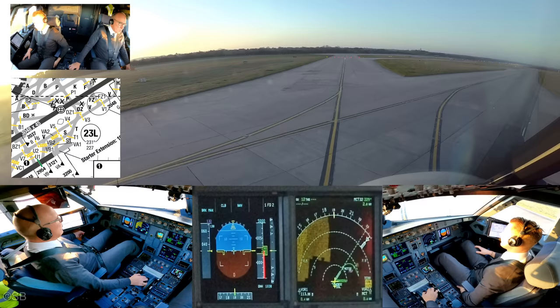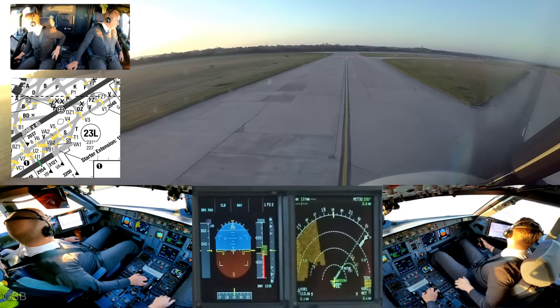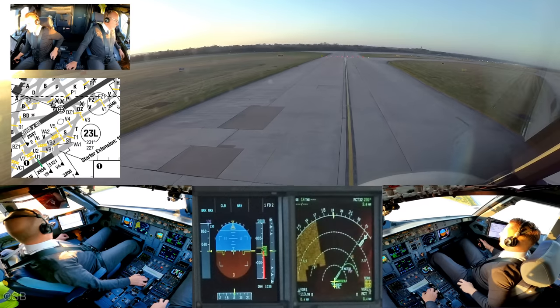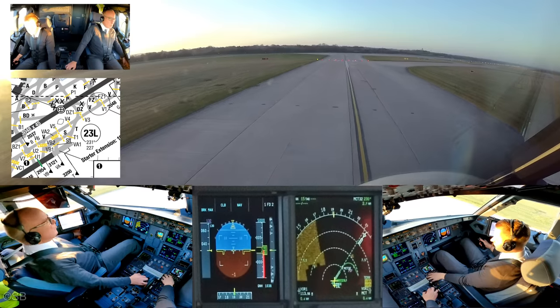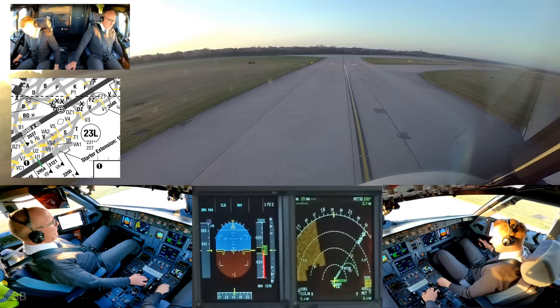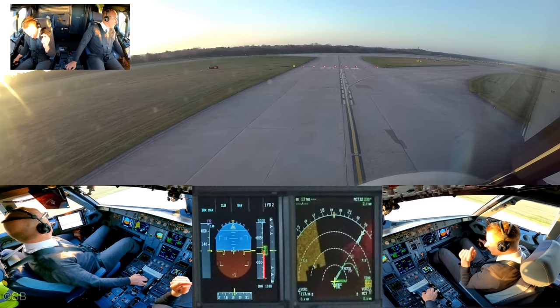KLM 35 November, runway 23 right, clear to land, wind calm. Clear to land 23 right, KLM 2357. Eurowings 52 Papa, hold at Tango 1, contact tower 119.405. 119.405, hold at Tango 1, Eurowings 52 Papa, goodbye.